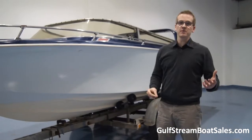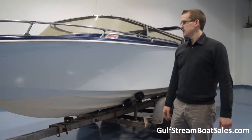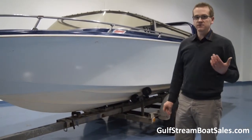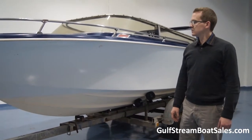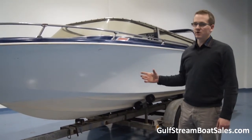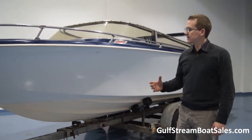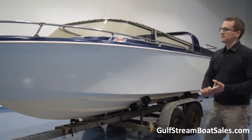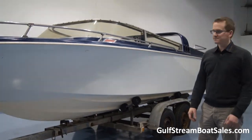We'll put the invoices up on the listing so you can see what money he spent on keeping it in tip-top condition over the past few years. And there's a bunch of receipts from the previous owner for the work that was done in 2009 as well. So this is a classic boat that has been owned by enthusiasts, that has been well looked after, and will make a great buy for somebody who's looking for a little bit of boat history, but a usable classic.